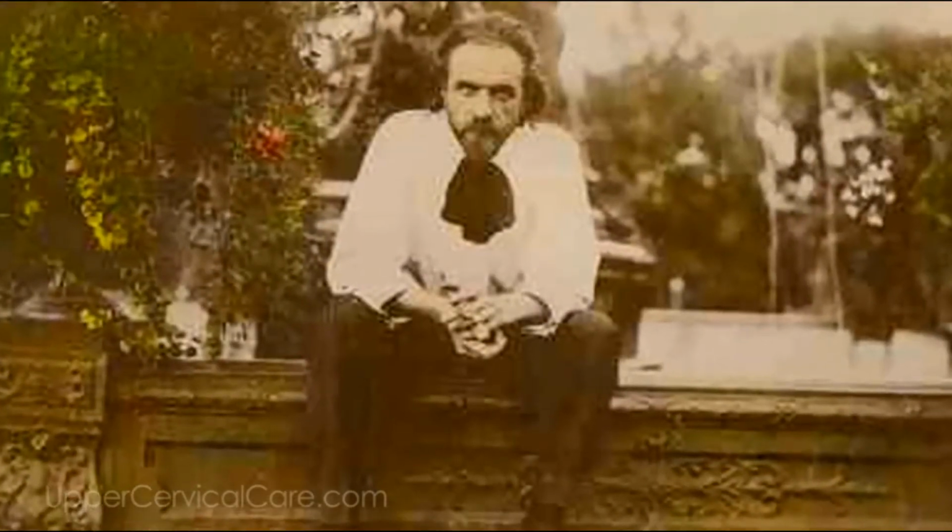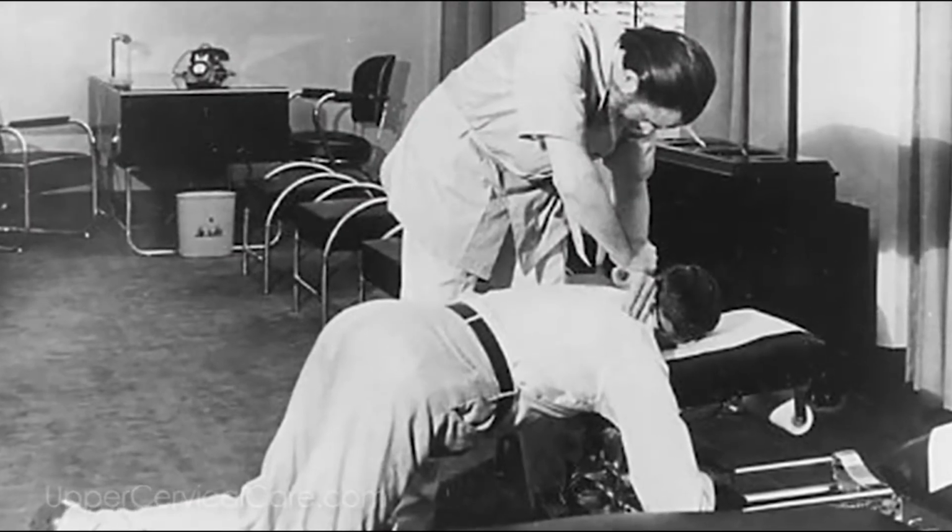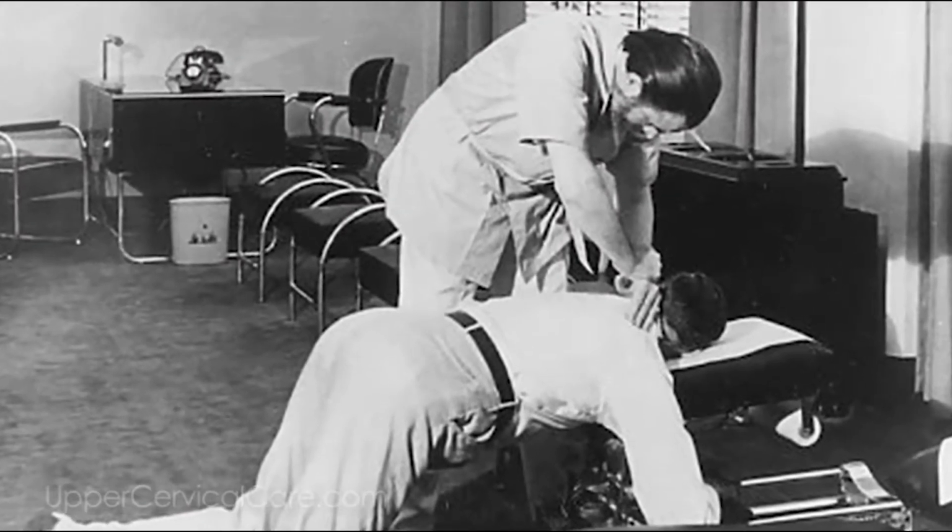B.J. decided, hey, we need to narrow this down. We need to find out why some people are getting better and some people aren't. So in 1935, B.J. started a research center. He started off just like D.D. did, adjusting all the way down one side and all the way back down the other side, pushing all the high spots. He narrowed it down and did less and less and less, and found his results got better and better. By the end of his 16 years of research of only the worst of the worst cases, he found that it was one of the top two bones in the body, the upper cervical spine, that was the cause of pretty much all of these ailments. That was in 1951, by the time the research was finished.